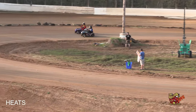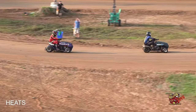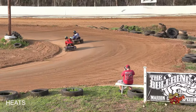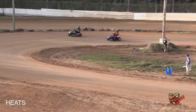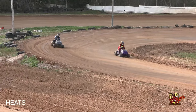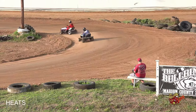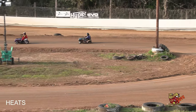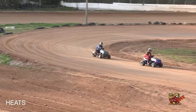Side-by-side racing right here, folks. High wheeling, get up on the wheel. Got out of that groove a little bit. Get down low, diggity, diggity, dig. Get down on the low side, get that line, there you go. That's 777, Alex on the pole. Got to keep it down in the bottom of the track, you give up that line.